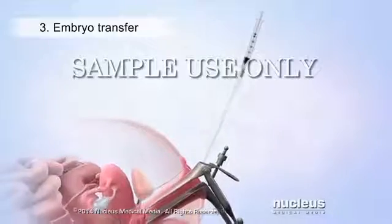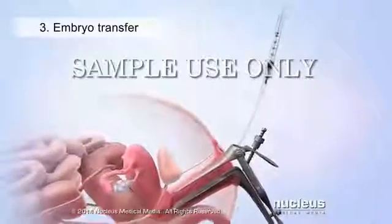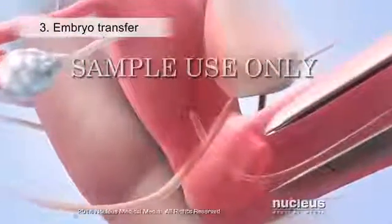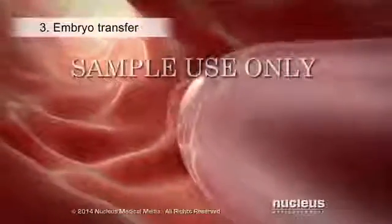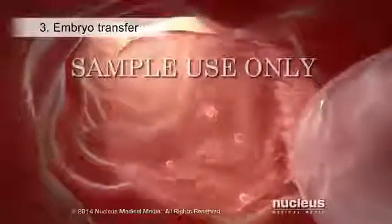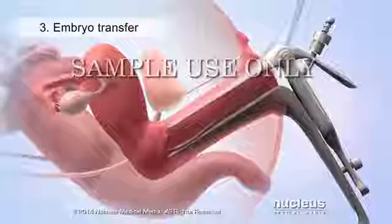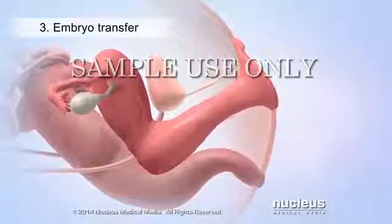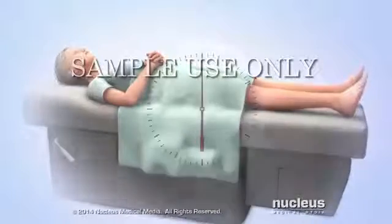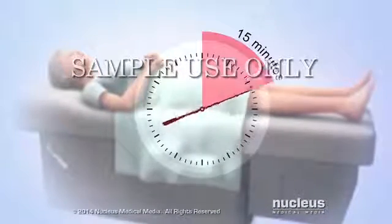The doctor will insert the catheter into the vagina, through the cervix, and into the uterus. Once inside the uterus, the doctor will inject the embryos. Then the catheter and speculum will be removed. The woman may continue to lie on her back for about 15 minutes.